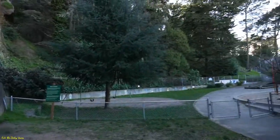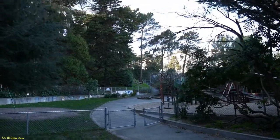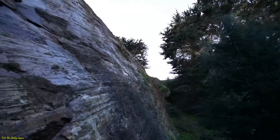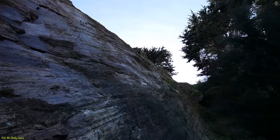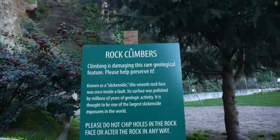Nestled in a park, just where kids can still play. And again, Corona Heights Park is right up there. I did a vlog there once. And then this right here, how crazy is that? They got some rules if you are gonna climb.